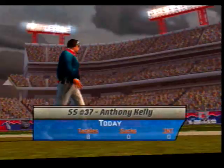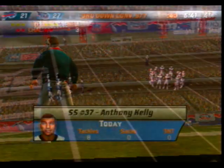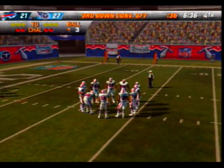Couldn't get anything going through the middle. You know, it was because the defense filled all the gaps. The back was looking for a place to run, but by bringing the run blitz, they took away all the gaps, bringing them down for a loss.